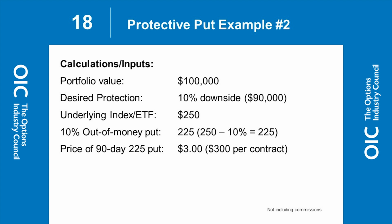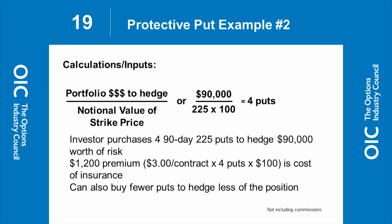So I'm buying the 10% deductible here. If the S&P is down a little bit or up a little bit, I don't care, I have insurance on. If the market really moves down sharply, I have some real insurance. I bought the 225 strike price put going out 90 days. The calculation on this is pretty simple. This looks complicated, but it's not really that bad.